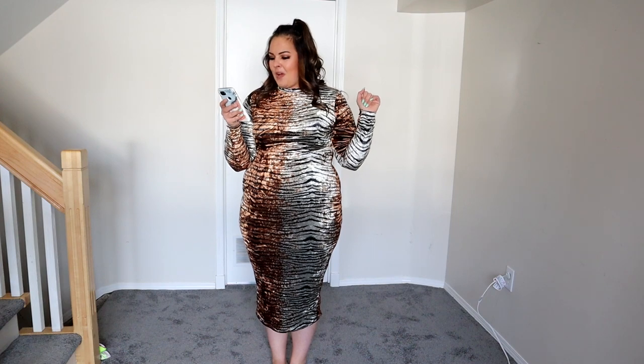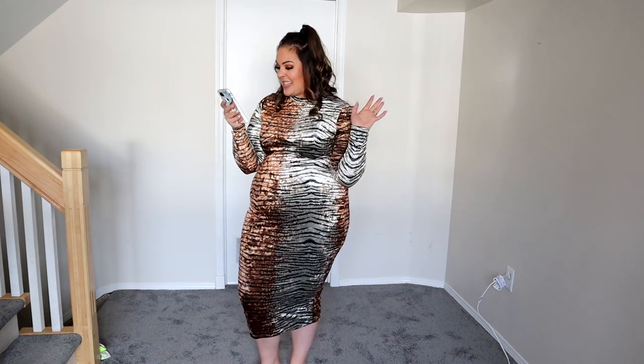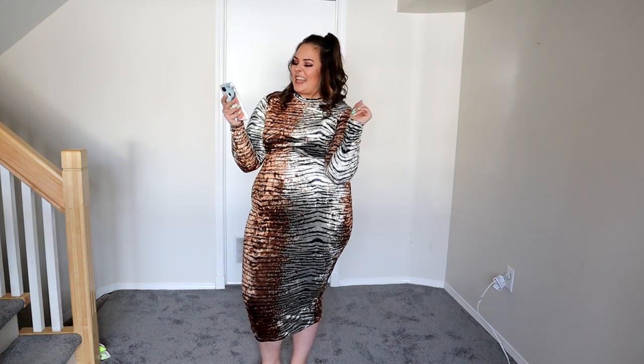Anyway, okay, this is the Wild Chase Velvet midi dress. Velvet, a little bit of tiger. Maybe that's what a tiger should do. Roar. Oh my goodness, I'm going crazy. Being in a house all the time by myself, you get a little nutty.